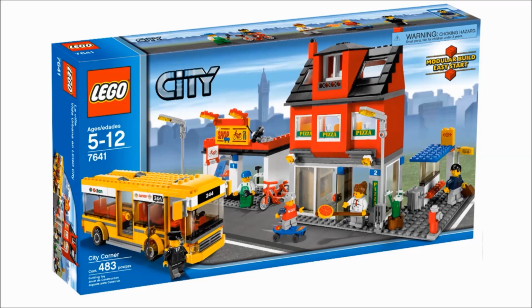I saw that this was $60, and I saw preliminaries of this back in the early days of 2009, and I was like, I want this set so badly. So I saved up all my money, and we were staying at my cousin's house at the time, and my mom took me to Toys R Us, and that's where I got the City Corner set, and I wasn't disappointed with it. It really taught me a lesson that, you know, hard work pays off. Saving up money pays off. That's it, and that's why I like this set so much.